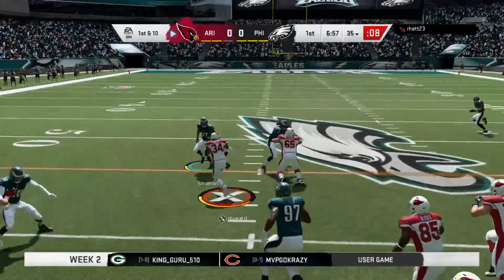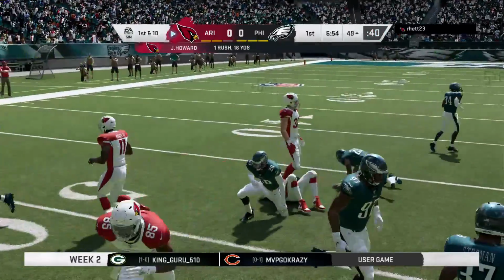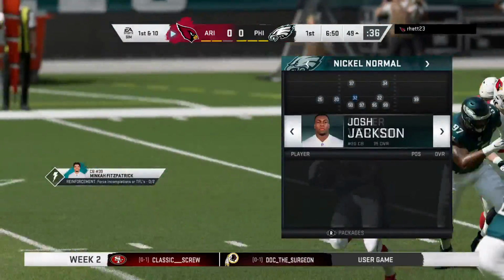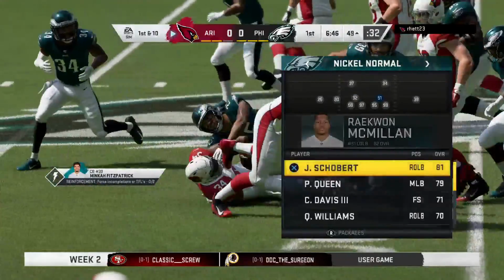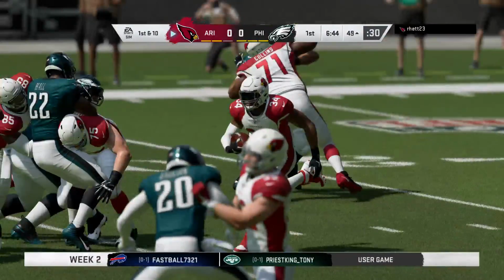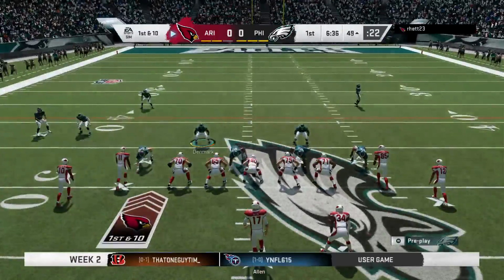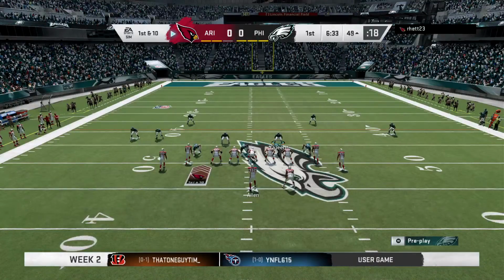First carry now for Jordan Howard. And he'll be taken down, but not before he works it past the 50. Give him 16 yards there, and it's a Cardinals first down as well. Tremendous blocking by the interior of the offensive line. They didn't just gash him there. They blasted a gaping hole for him to gallop through. I think if he comes back to the huddle, he better be giving them a whole lot of credit and thanking them for that much space to rumble.